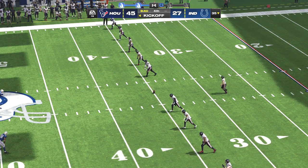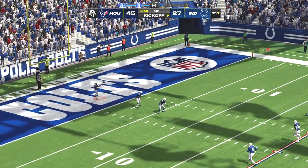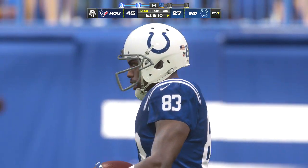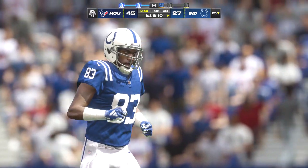Now Brown, after the made field goal, gets set for the kickoff. And there will not be a return here. It's a touchback, and it'll come out to the 25-yard line. And now Indianapolis set to take the field.